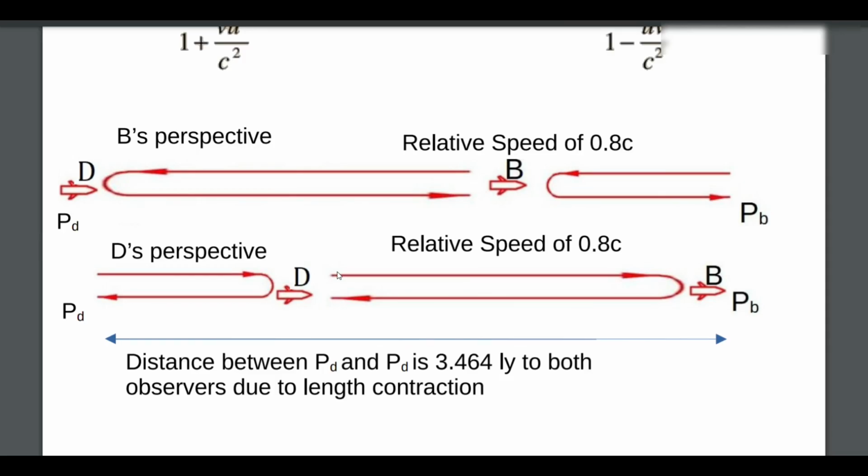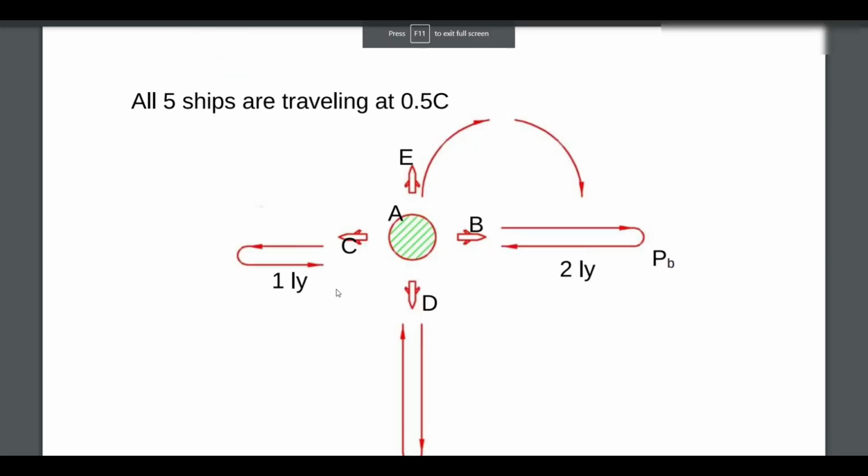So again, because B and D have symmetry, the same amount of time would have passed for both of them since they've traveled the same distance. And they can agree on the distance that the other one has traveled, which, again, assuming each of them are stationary, would be 3.45 light years at 0.8 c. Now, again, it doesn't matter if the two ships are moving perpendicular, or against each other, or someone's moving in a triangle, or some weird shape. All that matters is the distance traveled.